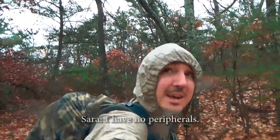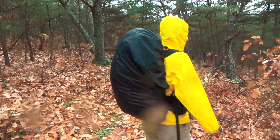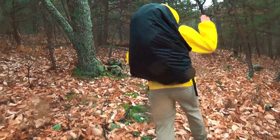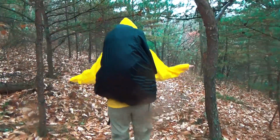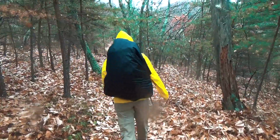Can't see much. I have to like turn my whole body. I know. Luckily you got that yellow on. It's not the regulation orange, but at least you're the highly visible one out of the group today since we have our pack covers on. I've never seen a yellow deer, so hopefully I won't be shot at. What if someone's lemon hunting?